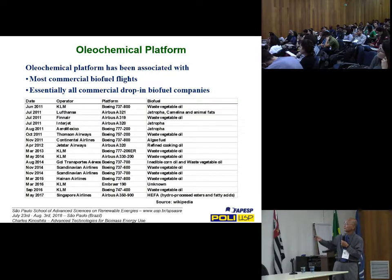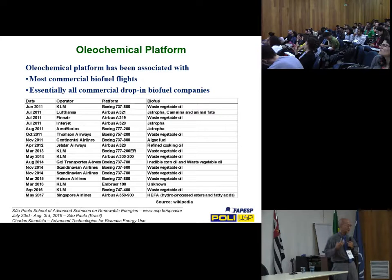For example, right here, I show you a list of every single, at least up to May 2017, demonstration of biofuels being used for commercial transportation, airline transportation, from different operators, KLM, Lufthansa, et cetera, on different jets. And if you take a look at these, you'll see something universally the same except for unknown. All of these came from, in fact, the oleochemical platform, from the oil-based platform. None of those came from the thermochemical platform or the biological platform. They were all done with oil-based products, yeah?